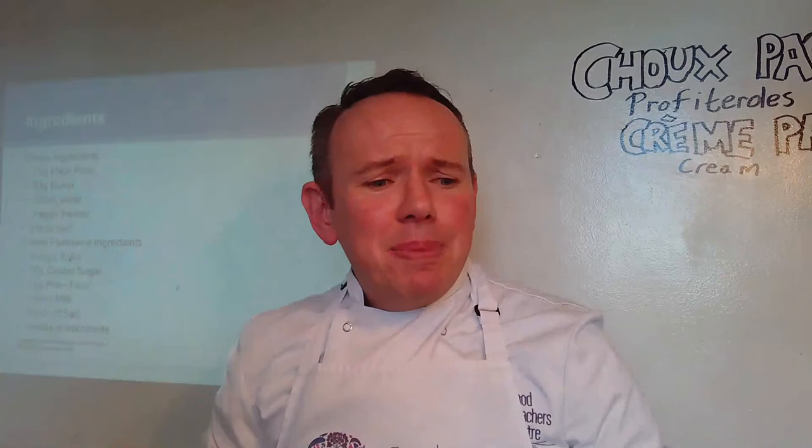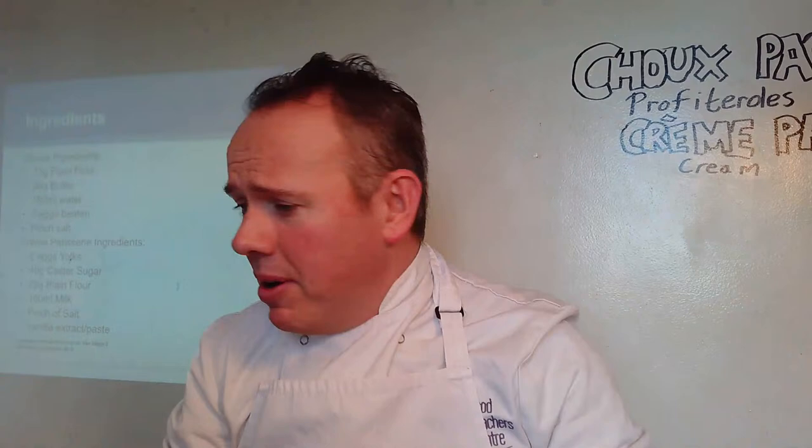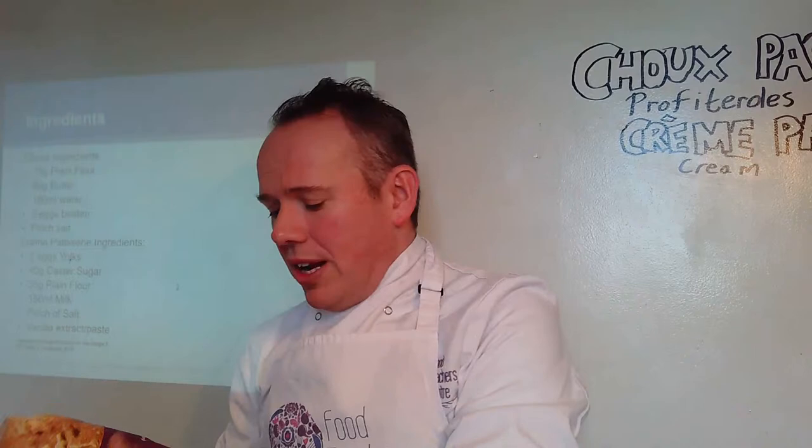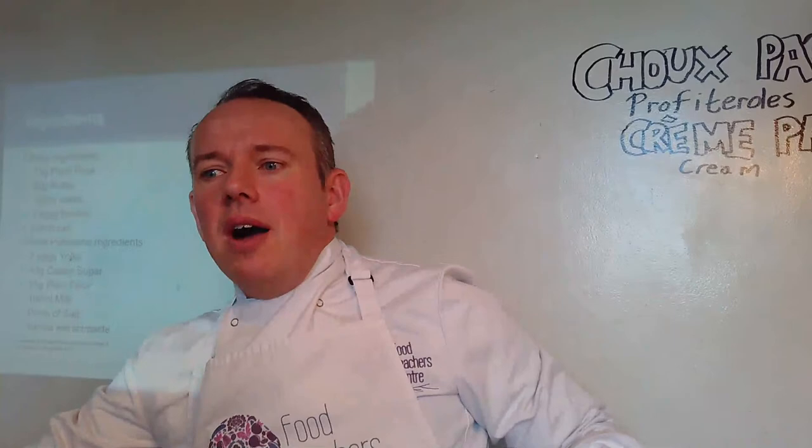First one is plain flour. We're going to be using 75 grams of plain flour, and I've got my plain flour there. Now, it doesn't matter if you haven't got plain flour. You can make it with a strong bread flour. In fact, often recipes do ask for strong bread flour. So if you've got strong bread flour, that is good. It's got additional gluten, which we're going to talk about in a moment. So that's good news. We need that for the structure of our pastry.